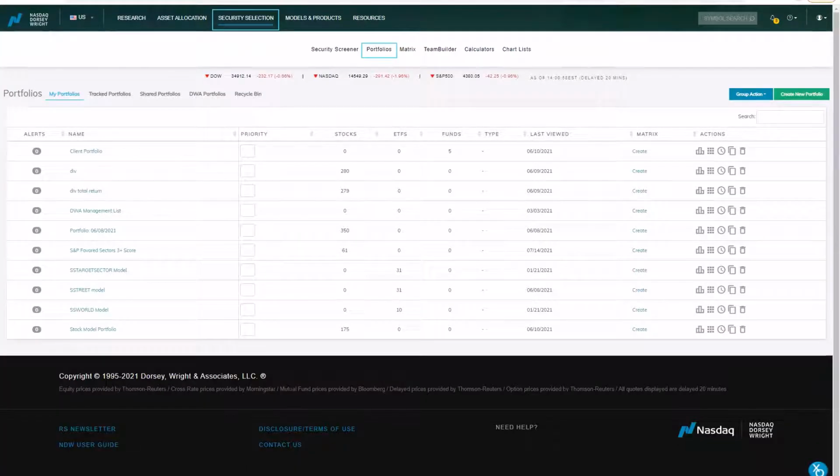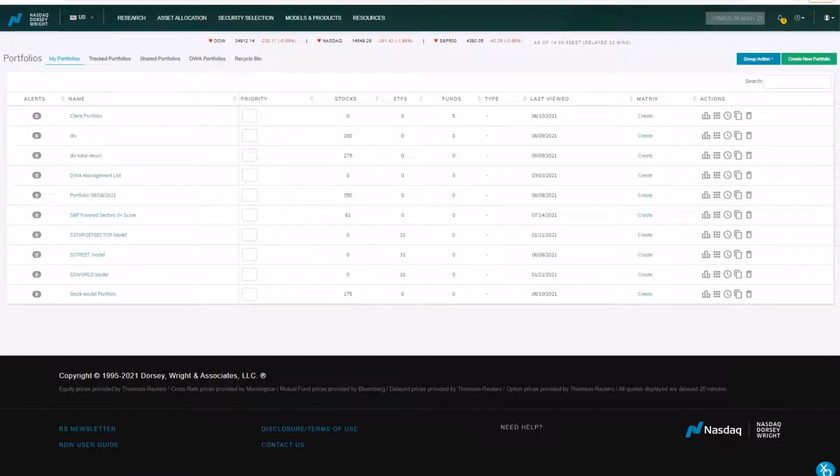Use our portfolio tool to create a watch list of securities, monitor a client's portfolio, or upload a list of securities to analyze its technical strength. You can create a portfolio from another area of the platform, such as the security screener, or a universe of one of our model portfolios, or build one from scratch.